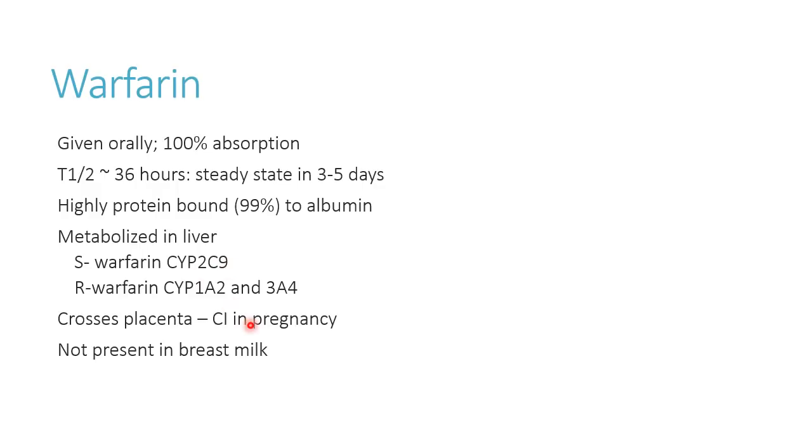All right. Now this is actually going to be contraindicated in pregnancy. So if you had a patient who is pregnant who needed anticoagulation, warfarin is not going to be the drug for them. It's categorized as a category D. We'll talk about pregnancy categories later, but D is not good. It means you're going to have definite fetal harm that can occur there. Okay.